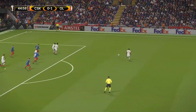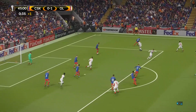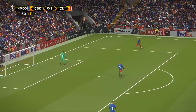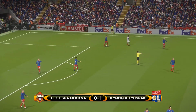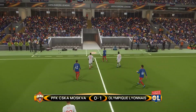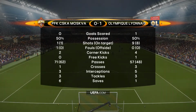Last-ditch defending, but that'll do. That is going to be the final action of the first half. And there we are, off they go for half-time. The breakthrough did indeed come in the first half, but there has only been that one goal. It is very, very tight.